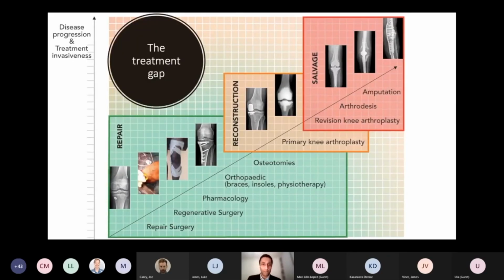This is perhaps my favorite slide that was given to me. This is not my own slide. Roman Sale, who is a friend of the team, put this slide up, and he was the president of the European Society for Sports and Knee Trauma. It's a traffic light system. What we're trying to do is keep people in the green.